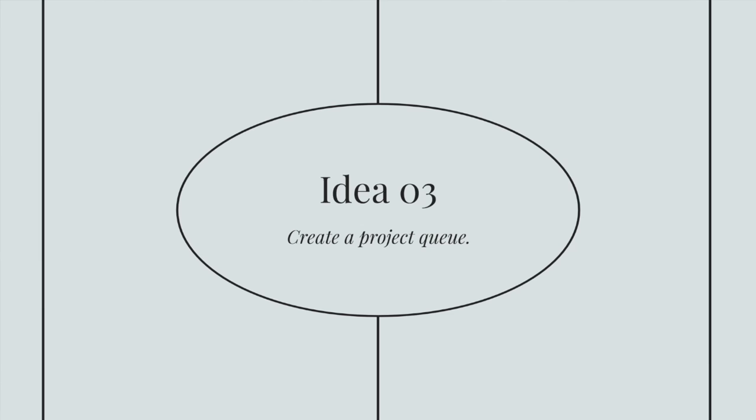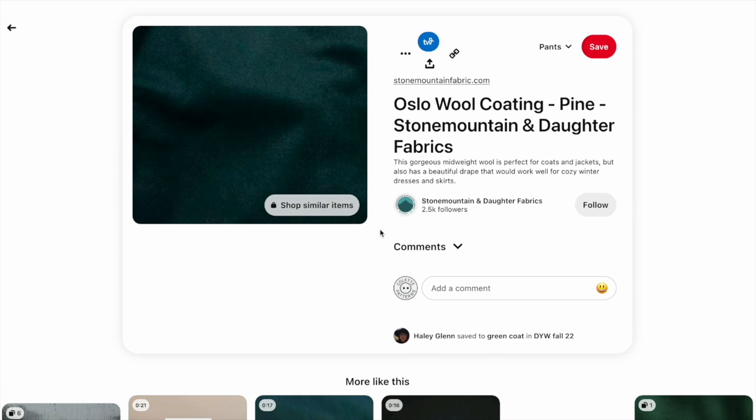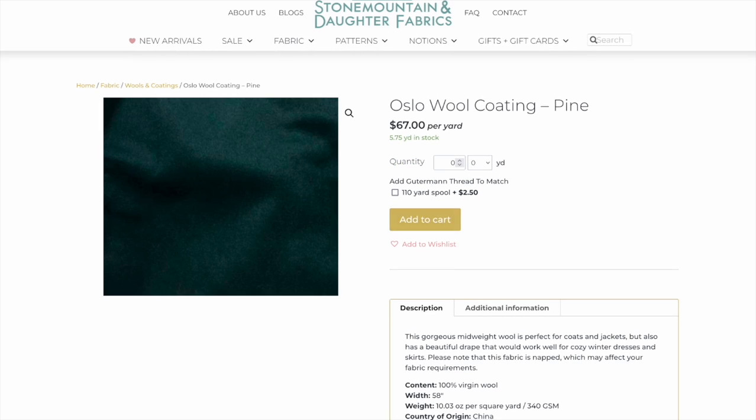Yeah. The next way that I really like to use Pinterest is to create a project queue for myself. We've mentioned Design Your Wardrobe a couple times, which is a really fantastic tool that we offer at Seamwork. At the end of each round of Design Your Wardrobe, I always like to turn my Pinterest board into a design queue for myself. So I'll take my board, I'll add sections, and each section will be a garment I intend to sew. For this particular season, I know already I'm going to make a green coat. So in that section on the green coat, I have some fabric ideas for different stores that I might be looking at for some green wools to make my coat.